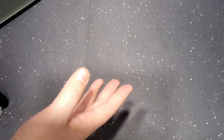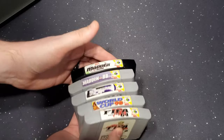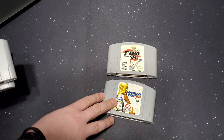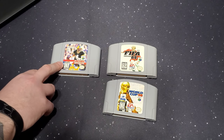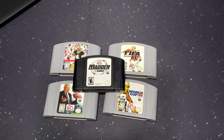Let's start with the games they actually gave me for free because they were sports games, for the Nintendo 64. I'm just trying to flesh out the collection, for those of you who know. I already put my labels on the top. We got FIFA 64, World Cup 98, NFL Quarterback Club 2000, Madden 99, and Madden 2002. All sports games. I don't really play sports games, but in order to complete the North American collection, you need the sports games.